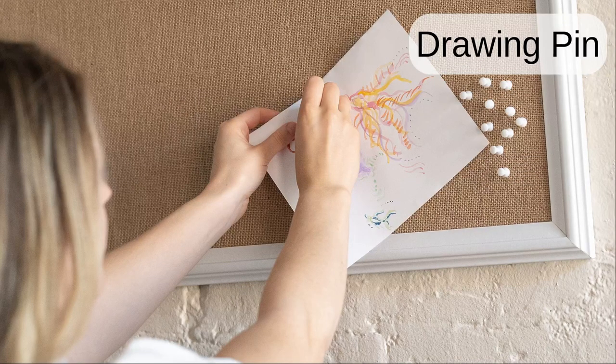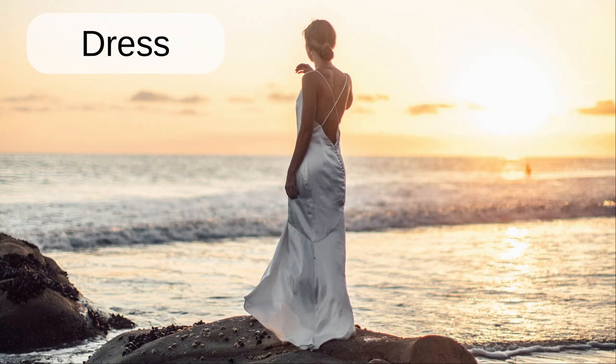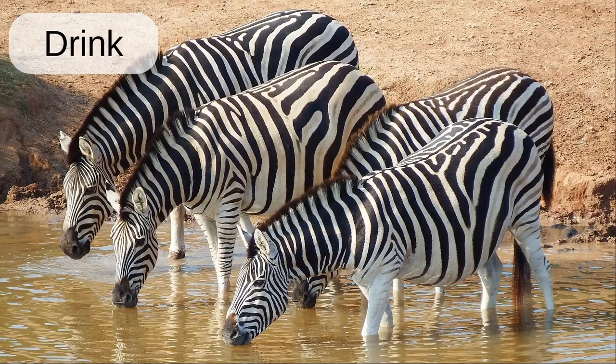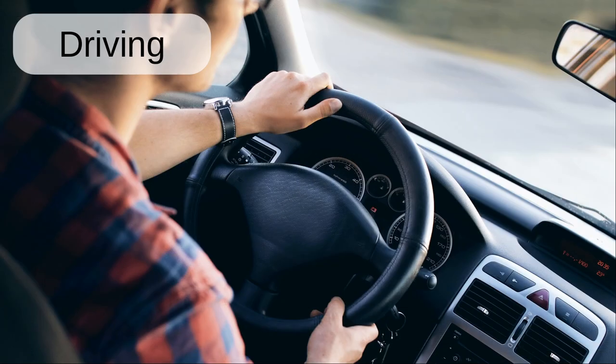Drawing pin. The lady used one of the drawing pins on the notice board to put up her latest drawing. Dress. The lady looks out to the ocean while wearing a dress late one afternoon. Drink. Four zebras drink water from the river.